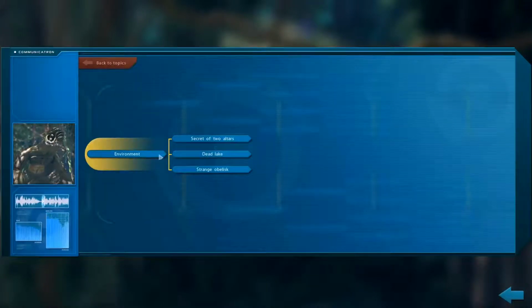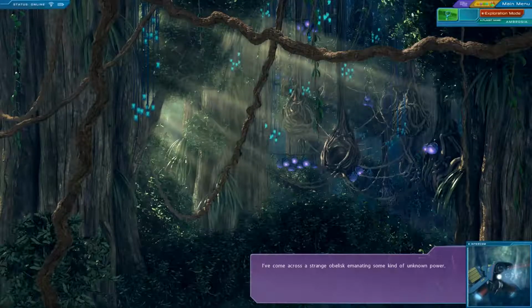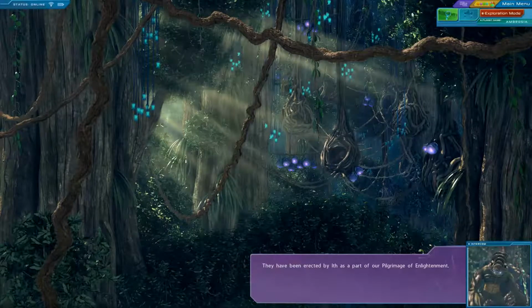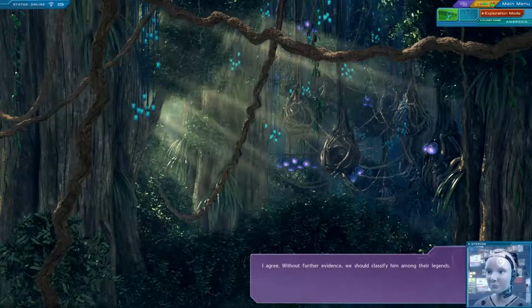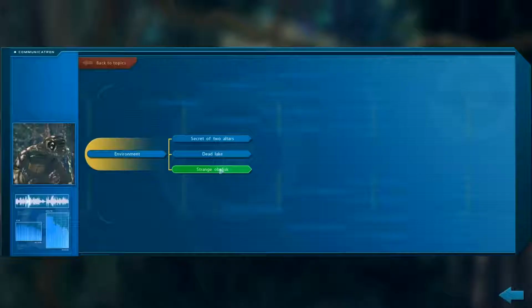Environment. We came across a strange obelisk emanating some kind of unknown power. The obelisks of enlightenment. Yeah, those. What a name. They've been erected by Ith as part of our pilgrimage of enlightenment. We should find out more about this Ith fellow. I wonder if he's real or just local folklore. I agree. Without further evidence, we should classify him among their legends.